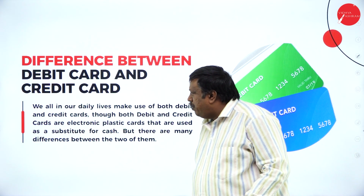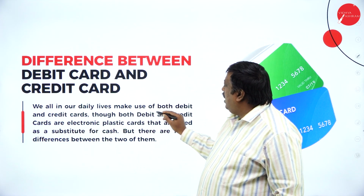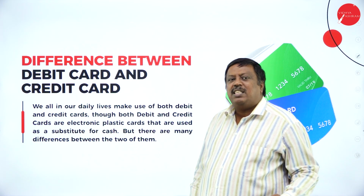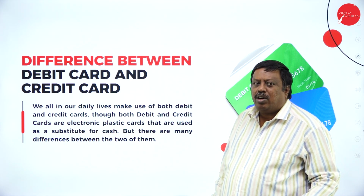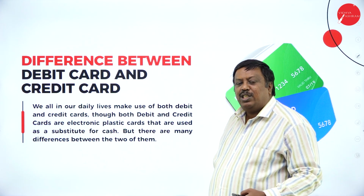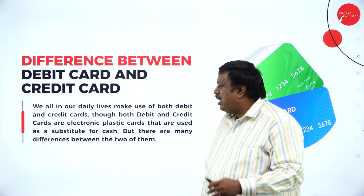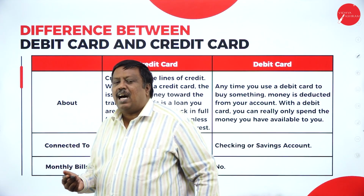The difference between the debit card and the credit card. We all in our daily lives make use of both debit cards and credit cards. In the present scenario, every individual person is using either a debit card or credit card in their life, and that is making the system usage very easy. Earlier it was very difficult, nowadays it has been made easy. So what are the differences we have here?